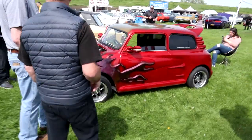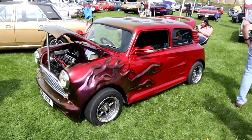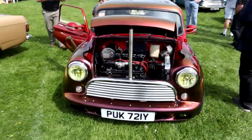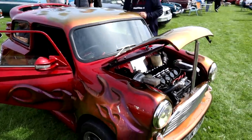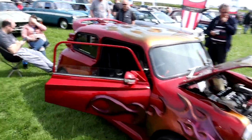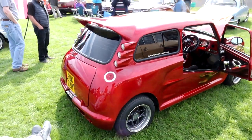And then there's this heavily customized 1982 Rover Mini. Looks like it's got a roof chop on it, so that's been done. The flames on it are on the front wings, the roof and the door panels. They look as though they're embossed onto the car. There's motorbike carbs on the engine, but the doors are chopped down. Modified rear lights. Oh God, what an amazing amount of work has gone into that Mini.